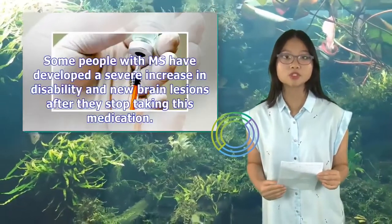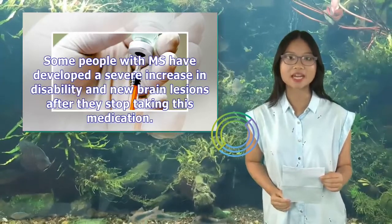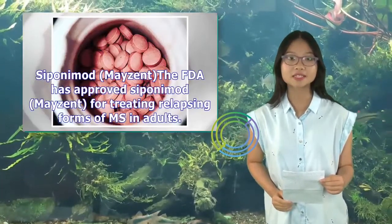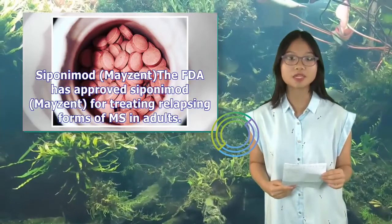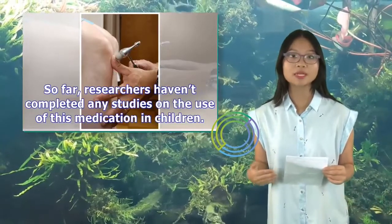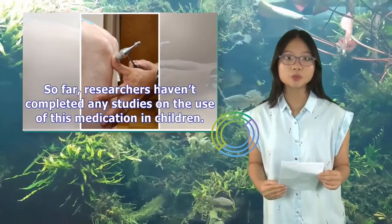Some people with MS have developed a severe increase in disability and new brain lesions after they stop taking this medication. Siponimod, Mayzent. The FDA has approved siponimod, Mayzent, for treating relapsing forms of MS in adults. So far, researchers haven't completed any studies on the use of this medication in children.